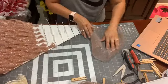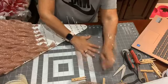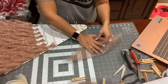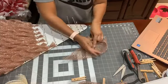This is rose gold. Yes, ma'am. I had to get in my rose gold stash. I put it up. This is my Christmas stash.